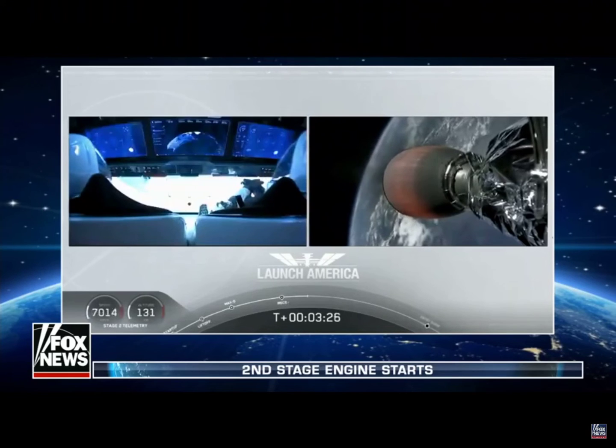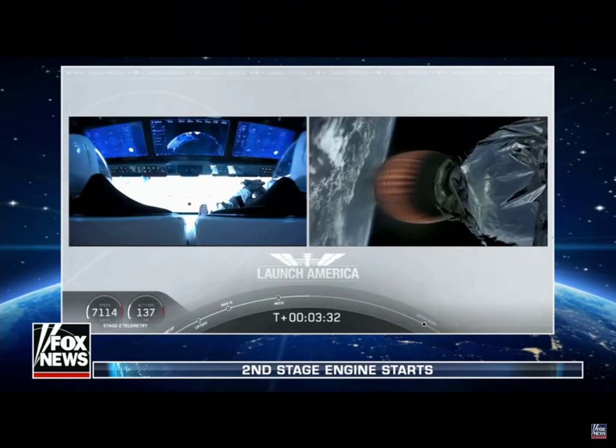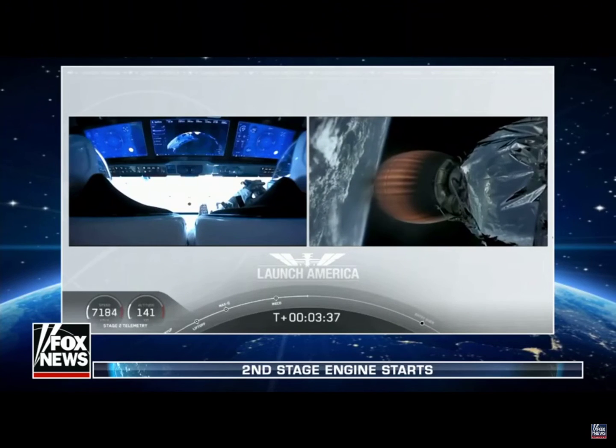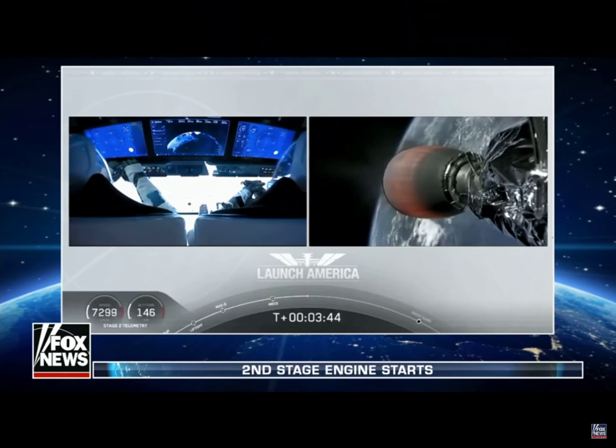You heard the call out 2 Alpha, so they're now in the longest abort zone that carries them all the way from about North Carolina up the eastern seaboard almost to Canada. Things looking good though, getting good call outs, nominal propulsion on that second stage. Bob and Doug continuing to make their way into orbit.